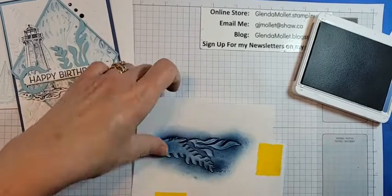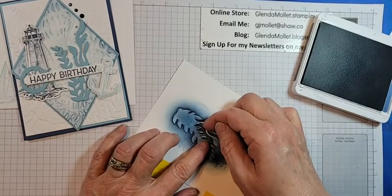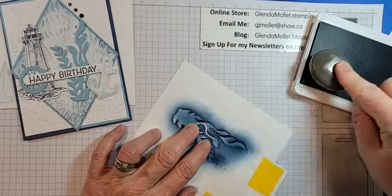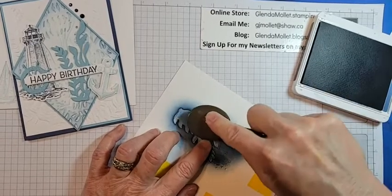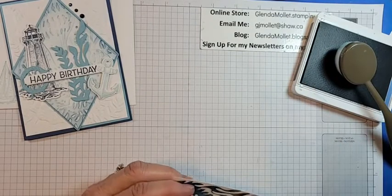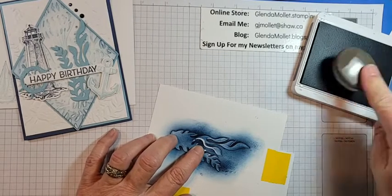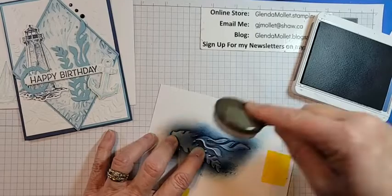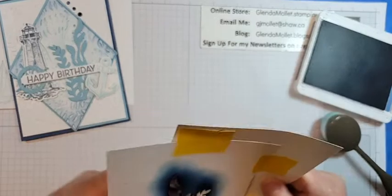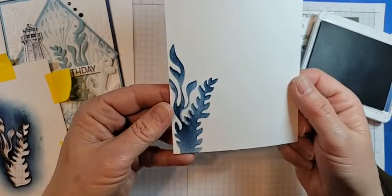Okay, let's have a look and see what that looks like. Oh, that's not going to work. Let's move that off to the side and do a little bit right there because it looks like it's not attached to anything. Okay, let's have a look now. Oh well, it's not exactly what it should be. Oh yeah, it's all over my finger now. Oh well. There we go. So there's the sponging on the inside.